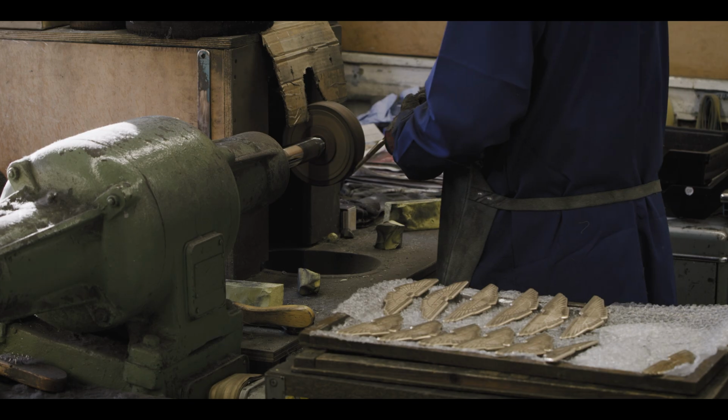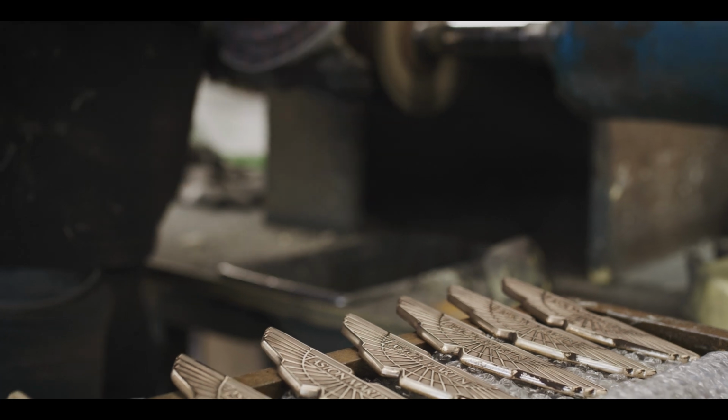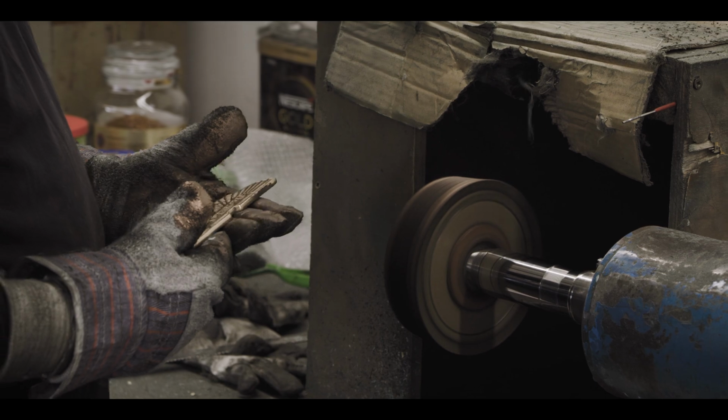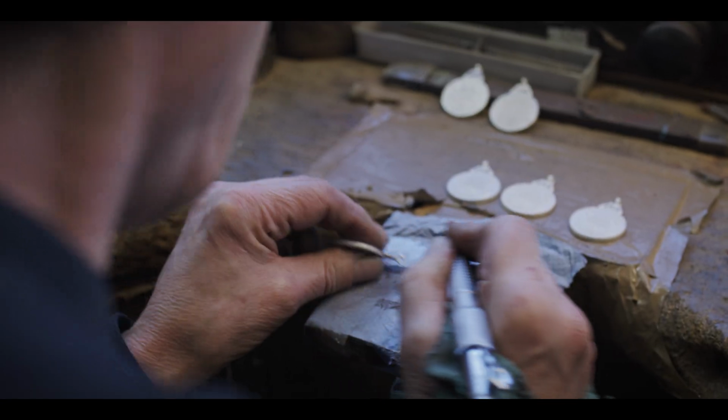So that's another big part of the process. Everything is hand polished, but it's not just a quick spruce under a lathe. It's 7 or 8 different series of mops and belts because we have to smooth that material down. The metal surrounding the enamel has to look as smooth as the glass enamel that we put into it as well. So there's an awful lot that goes into it.